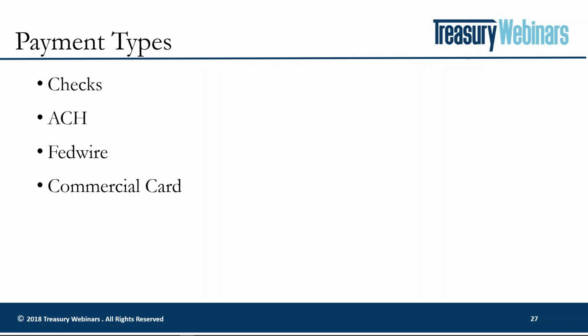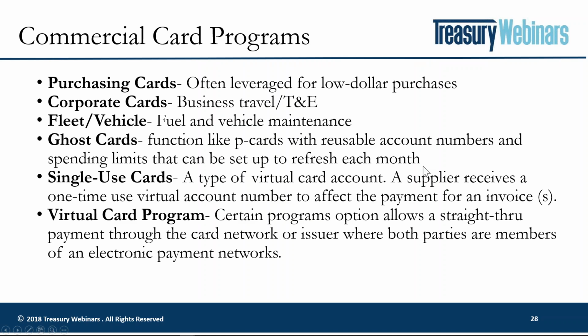For those of you who aren't in the weeds in payments and AP, I'll go quickly through the payment types and some of the costs, just the motivation to optimize that portfolio. Obviously, checks. AFP surveys still show that the majority of folks are still writing checks. Checks are still the highest target of payments fraud. Then ACH, and then Fed wires, and then we have commercial cards, which come in more flavors than I could have ever imagined when I was a Treasury professional.